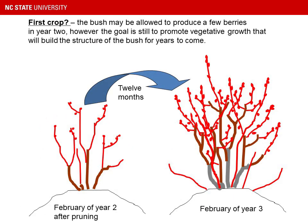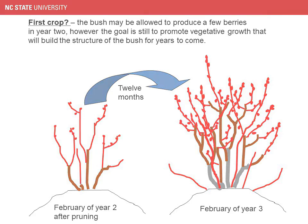So in this image, we've allowed the bush to produce some fruit. So we're looking at it in February of year two versus February of year three. So we picked a few berries, but didn't leave enough fruit on there to impede vegetative growth. So 12 months later, we've got quite a good amount of growth and starting to see all different ages of canes as the bush gets older coming out of the ground.